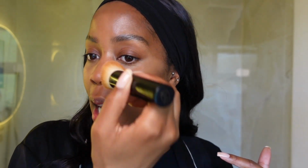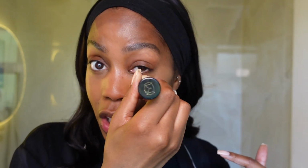I just go over the concealer and blend it in a little bit with the foundation as well. Go around the mouth area, and then I go back underneath the eyes. I think there's just something about this brush, it's perfectly contoured to get under the eyes beautifully. So that's that for concealer.